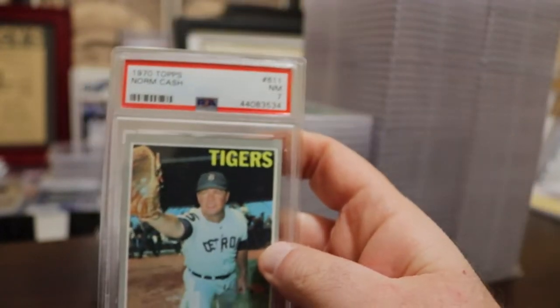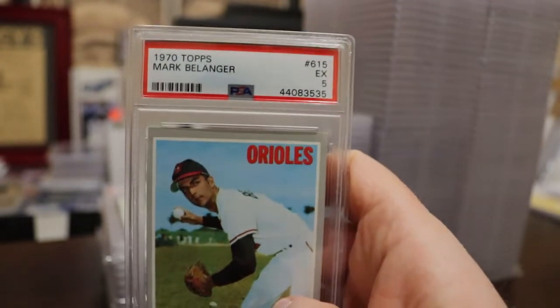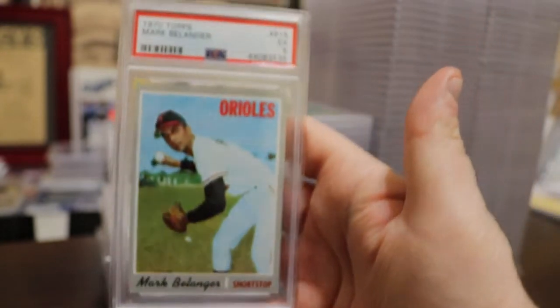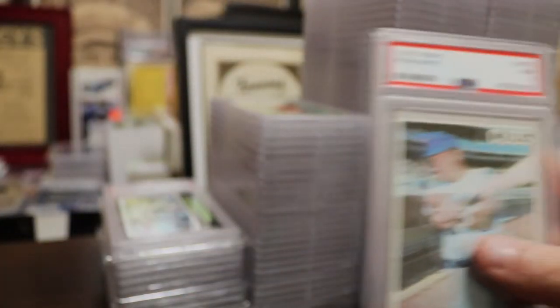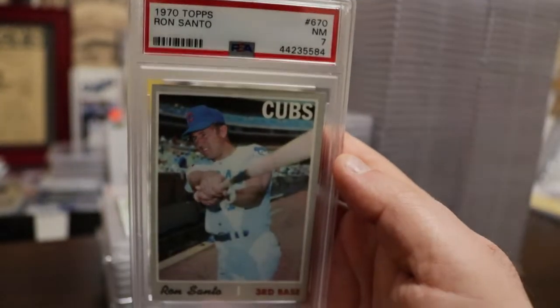Norm Cash in a 7. Mark Belanger, that one's a 5. That one, again, surprisingly, I have no idea why it's a 5. I wish it was higher, but it is what it is. And then Ron Santo just made it to the Hall of Fame a couple years ago. So PSA 7. So that's cool.